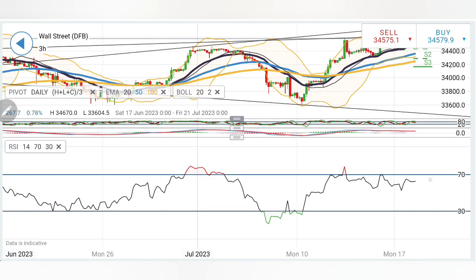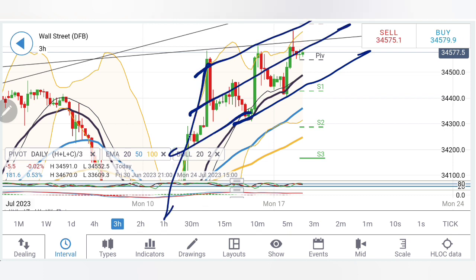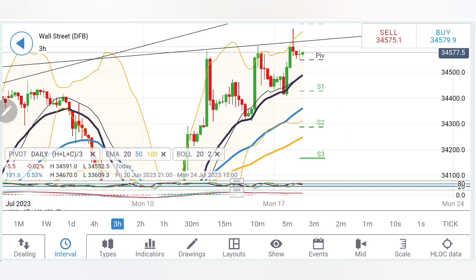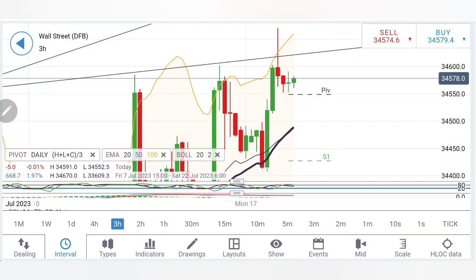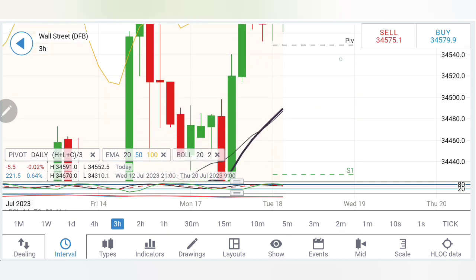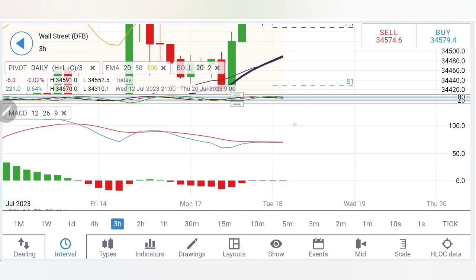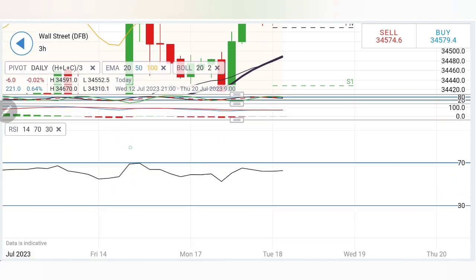Coming to the 3-hour charts. On the 3-hour charts also, higher lows, higher highs. It is trading in this bullish flag formation, and till 34,400 we should not be treating this as bearish. Also, on the 3-hour charts, you can see it has created a base at 34,550. Hence, it has to break below 34,550 in order to confirm the bearishness for 500, 450, 400 levels. Stochastic dropping here, MACD flat here, RSI is also flat.